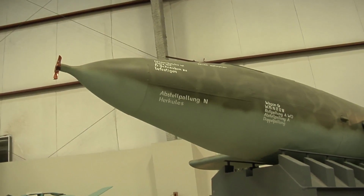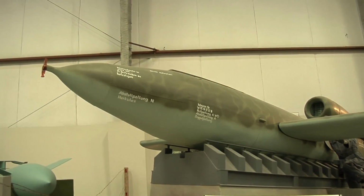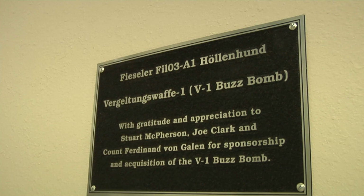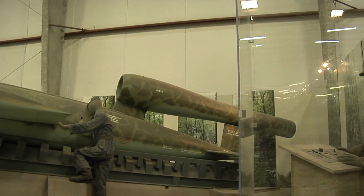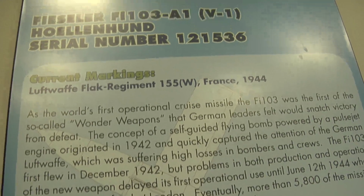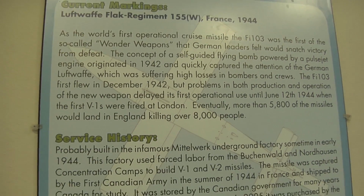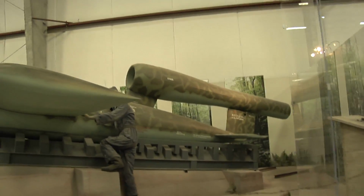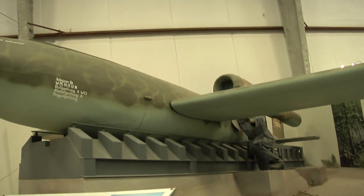It's pretty cool. V1. Don't see many of these. Actual V1s. Vengeance 1, Germany's secret weapon. It is an actual V1. That's crazy. Absolutely crazy. Well, that's history. First missile ever made. V1 started in 1942, killed 8,000 people, shot out of France. Basically, they were designed just to run out of fuel and then drop straight down and blow up their target.